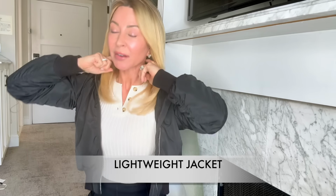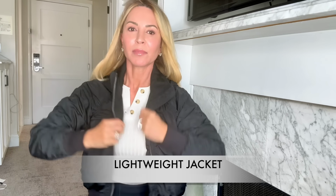Number 10, a lightweight packable jacket. Even if you're going someplace warm, you're going to want a lightweight packable jacket for mornings or evenings that may get a little bit cooler. Or, of course, those unexpected weather changes. Who hasn't been caught in that? Oh, this year to England and Paris, I'm packing my brand new Jet Set bomber from ATHLETA.